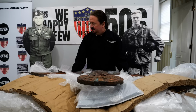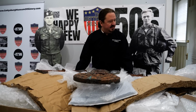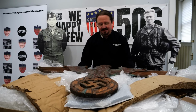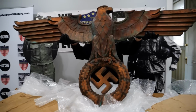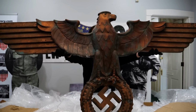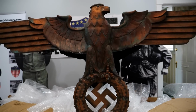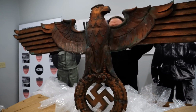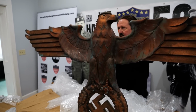All right, well that was a lot of work, a lot of cutting, and a lot of bubble wrap. But here it is. This is one of the largest wall eagles that we've seen, made of a combination of materials, some metal and some plaster in there. Pretty amazing, and this particular eagle is supposedly the same one, it looks the same.